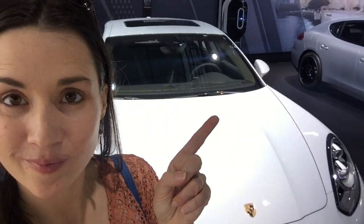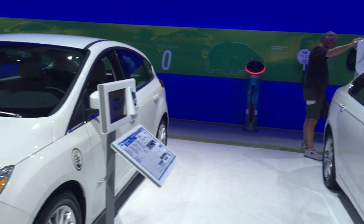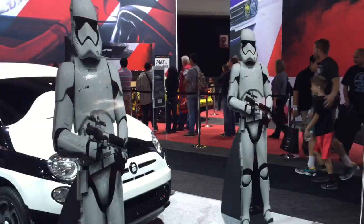I don't go crazy over Porsche, but I will give them props for having a plug-in. Here's another car I almost got. Guess? Well, obviously I'm over at Ford right now. Just kidding. This Focus is the car I almost got over my Fiat last year, but I'm really glad I got the Fiat.